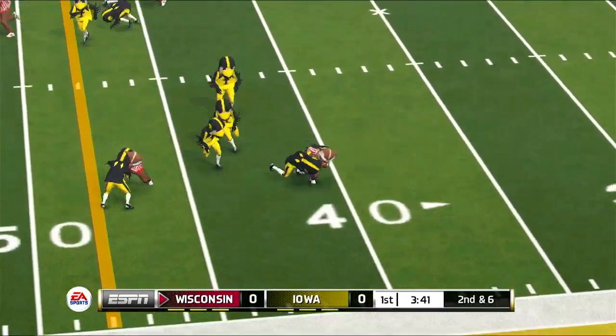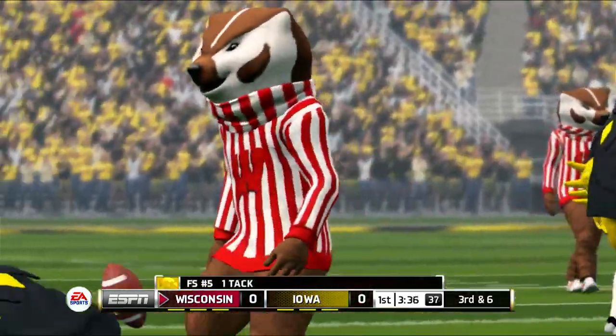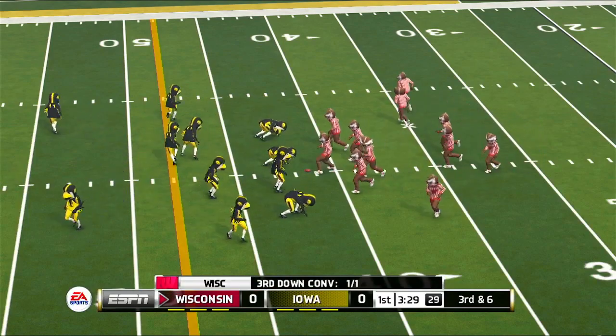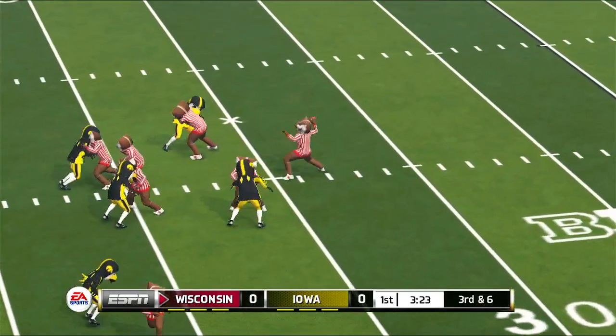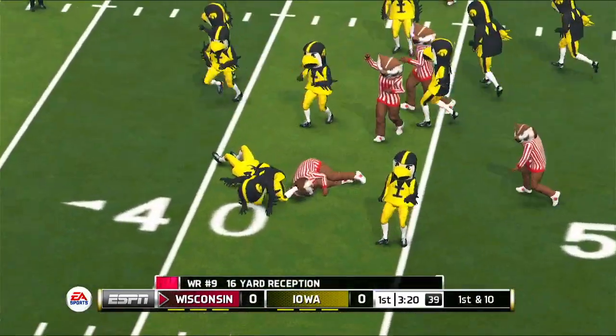Another run. They'll bring him down around the 41-yard line. Maybe a yard on the run by the tailback. He was playing the run all the way and was able to stop him quickly. Good job by that senior safety. Tackle at about the 43-yard line.